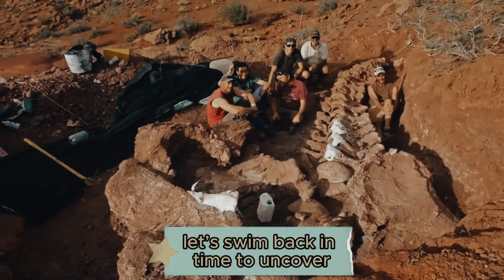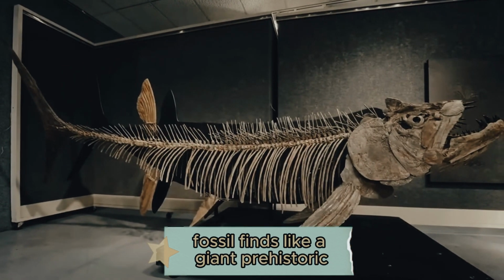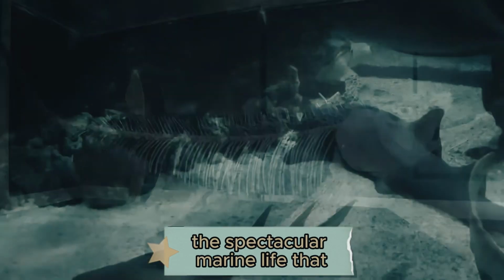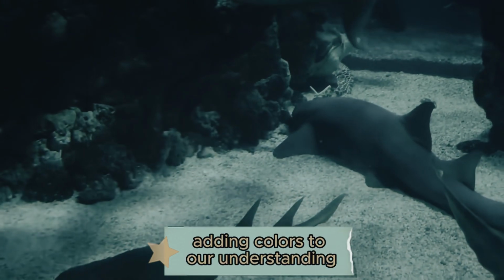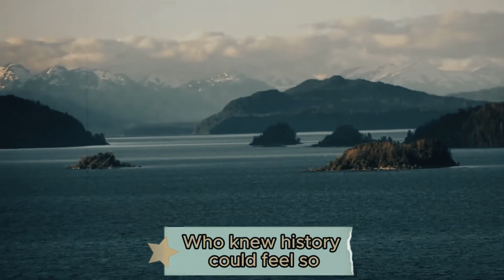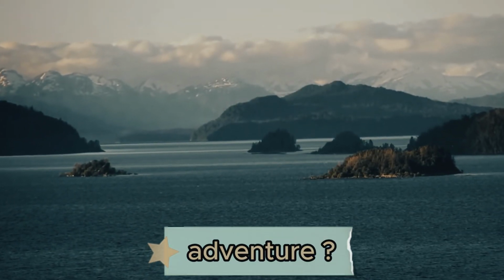Finally, let's swim back in time to uncover fossil finds like a giant prehistoric fish. These discoveries illustrate the spectacular marine life that existed millions of years ago, adding colors to our understanding of evolutionary processes. Who knew history could feel so much like an oceanic theme park adventure?